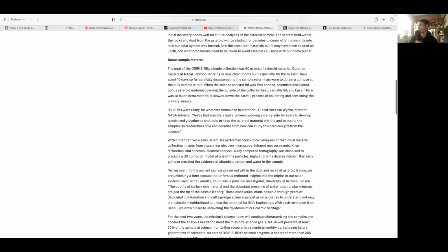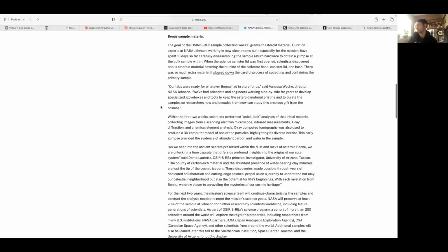The goal of the OSIRIS-REx sample collection was 60 grams of asteroid material. They spent 10 days so far carefully disassembling the sample return hardware to obtain a glimpse at the bulk sample within. When the science canister lid was first opened, scientists discovered bonus asteroid material covering the outside of the collector head, canister lid, and base. There was so much extra material it slowed down the process of collecting and containing the primary sample.